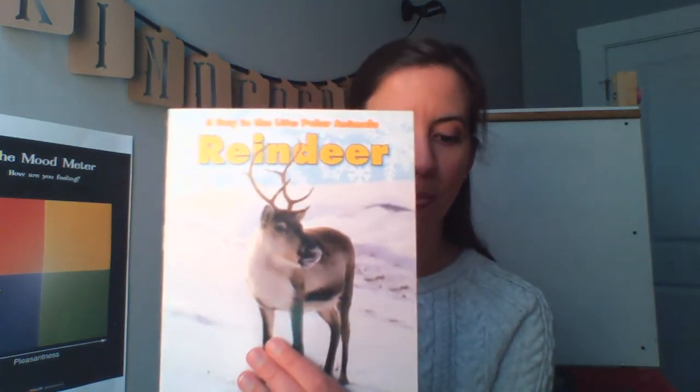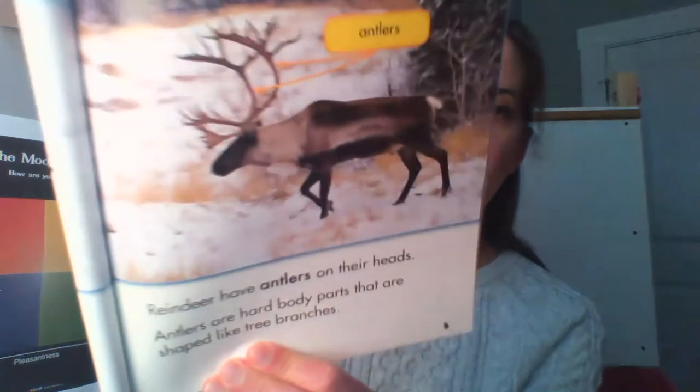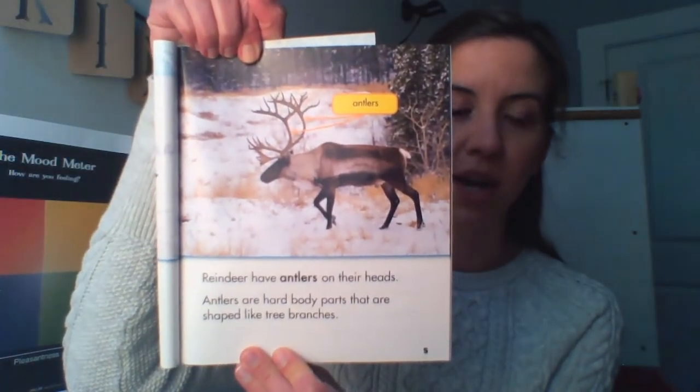Today, I'm gonna find this nonfiction book that I have all about reindeer. Okay. Now, the first thing that I'm gonna do is look at the picture on the cover, and I might look at a couple other pictures to help my brain think a bit about the book. And then I'm gonna start reading. A reindeer is a large animal that lives in snowy areas. Reindeers have antlers on their heads. Antlers are hard body parts that are shaped like tree branches.